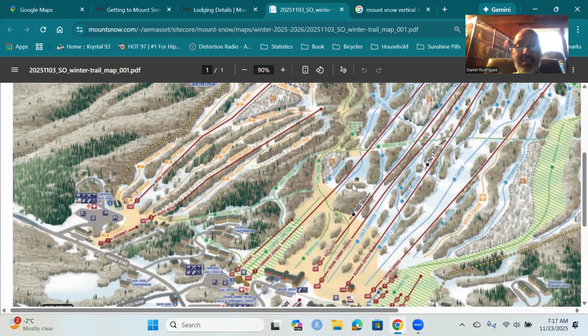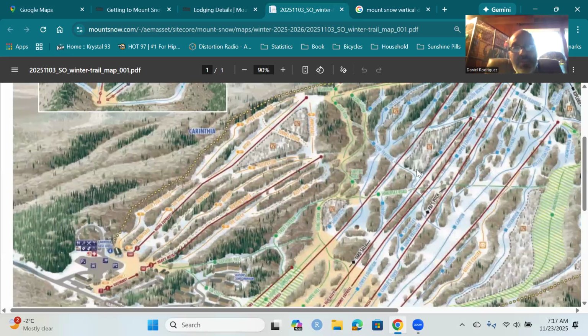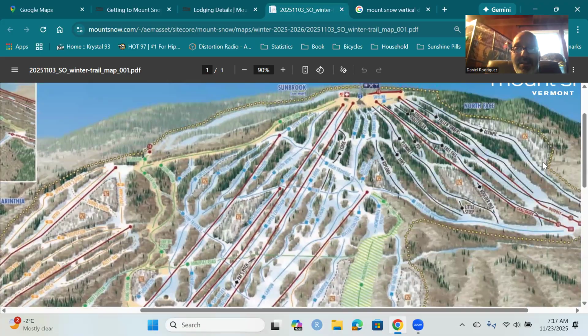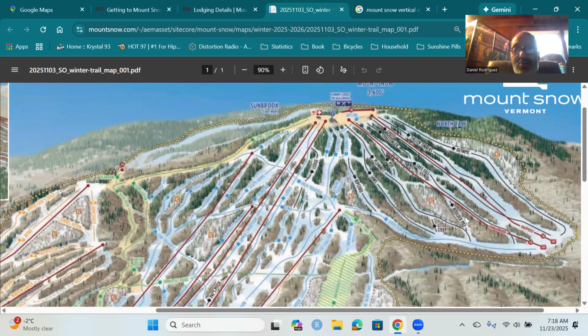It was just cruise city. You could just cruise fast. It was great. When it's open, I also like this North Face area. Olympic is fun. There's also a chute that goes right underneath the lift that's a little tight but fun too. All of these little blacks are nice runs.